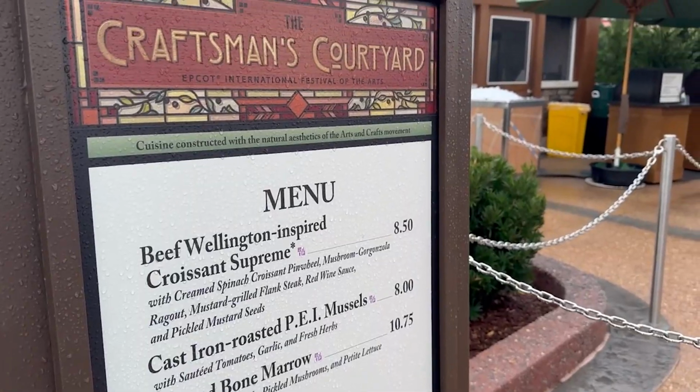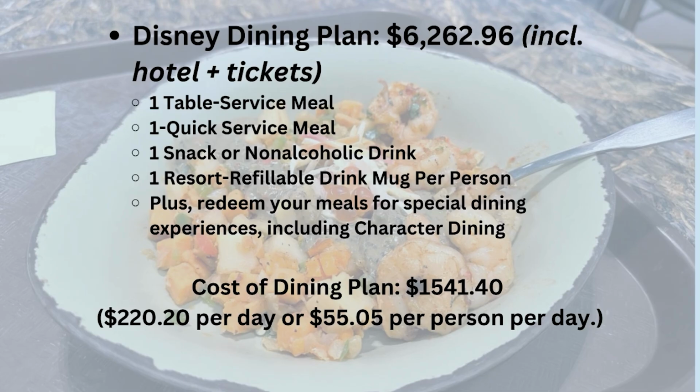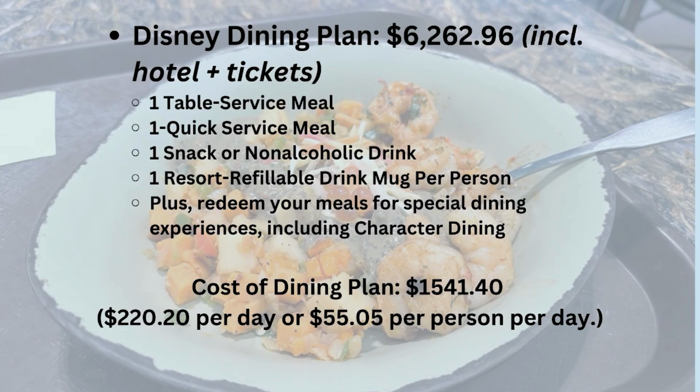For this family, we're gonna go with the Disney dining plan at $6,262.96, which also includes tickets and hotel. Now, how much does the Disney dining plan cost a la carte? That would be $1,541, which equals $220 per day and $55 per person per day.